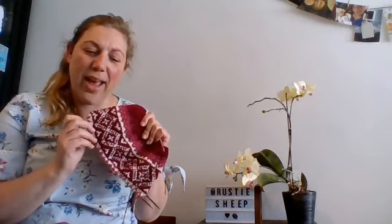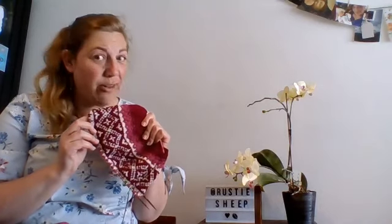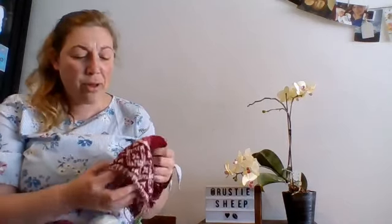So yeah, this is the Vesle Vinterfjell cardigan, a baby cardigan from Skeindeer Knits. I'll put everything down below. Yeah, even the colorways I'm using.